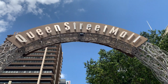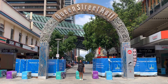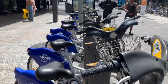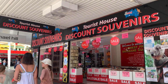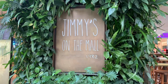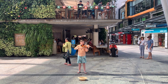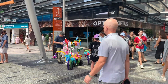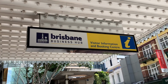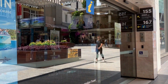From Brisbane City Hall, you can walk to Queen Street. Queen Street Mall is a shopping and lifestyle precinct located in the heart of Brisbane City. The mall extends approximately 500 meters from George Street to Edward Street and has more than 700 retailers, over 4,000 square meters of retail space, which includes 6 major shopping centers. If you want to know more information and travel guide, head over to the Brisbane Hub and they should be able to assist you.